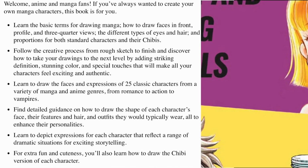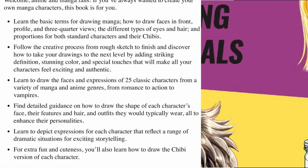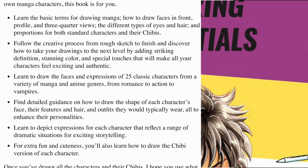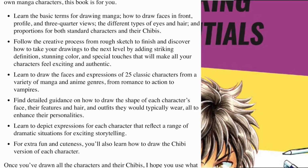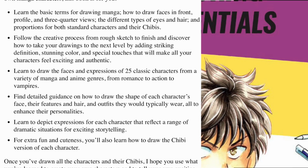Follow the creative process from rough sketch to finish and discover how to take your drawings to the next level by adding striking definition, stunning color, and special touches that will make all your characters feel exciting and authentic. Learn to draw the faces and expressions of 25 classic characters from a variety of manga and anime genres, from romance to action to vampires.